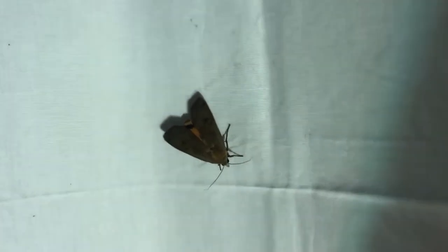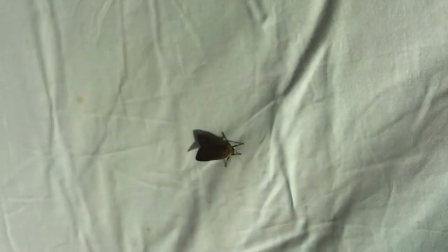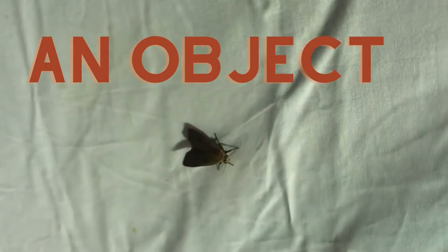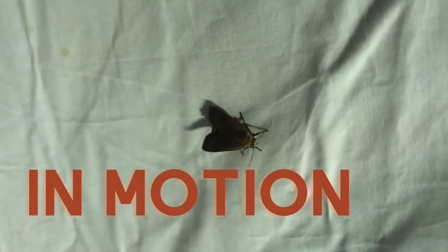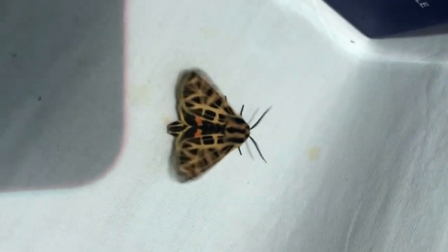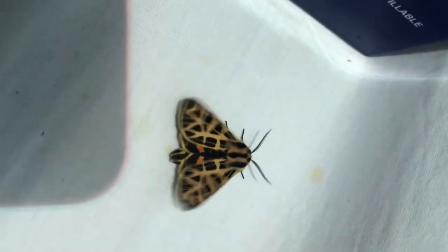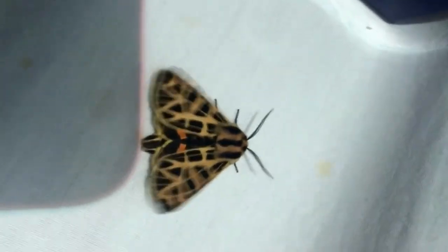Although some moths can be described as dull colored, some might have a pop of color. This pop helps the moth confuse predators because an object changing color while in motion is very hard to see. Some moths, like this one, have color to warn predators not to eat them because they will not taste good.